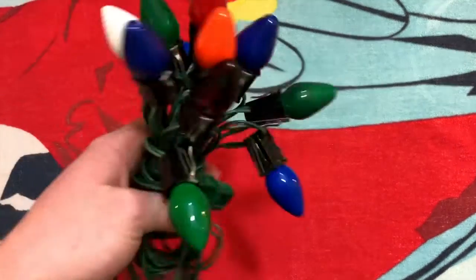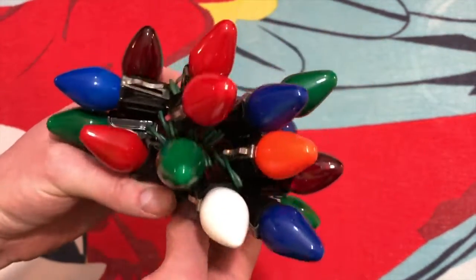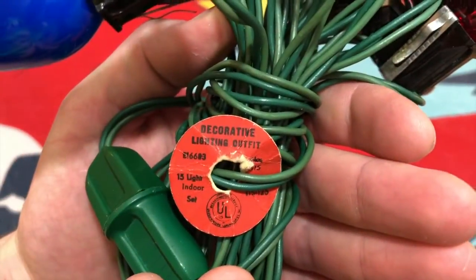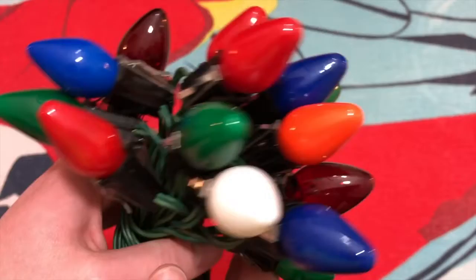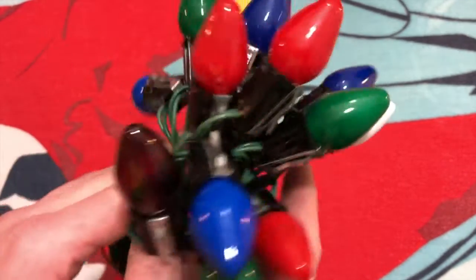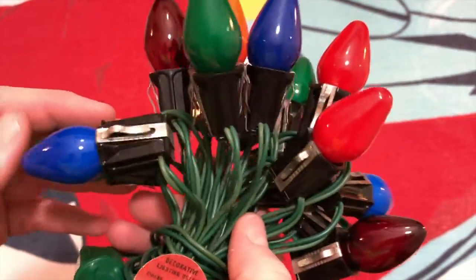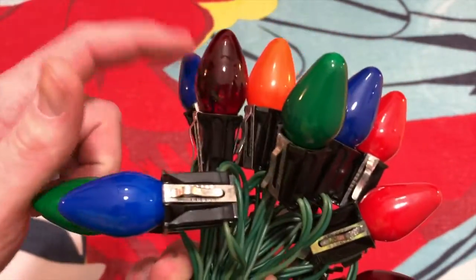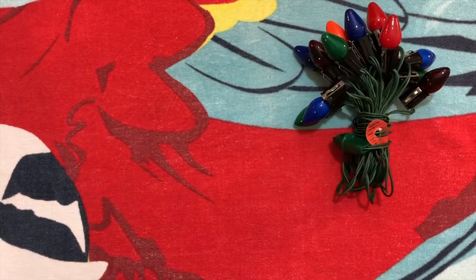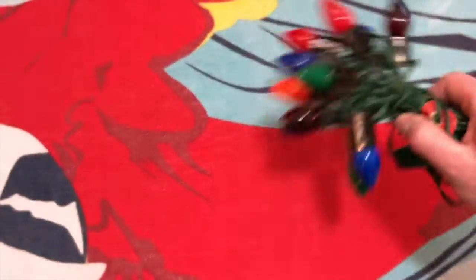I picked up some strands of C7 Christmas lights, so we'll start with those. Here is a 15 bulb strand. I'm not sure the manufacturer of this particular strand, but I cleaned it up with rubbing alcohol just to clean it because I have no idea where these things have been, and replaced some of the bulbs that were burned out with these red clear ones, which is something that I also picked up. So there's a strand like that with the individual wires there.